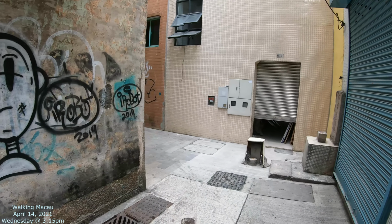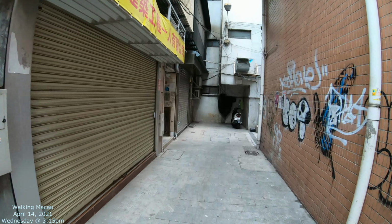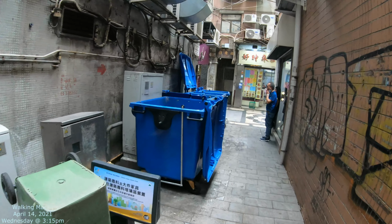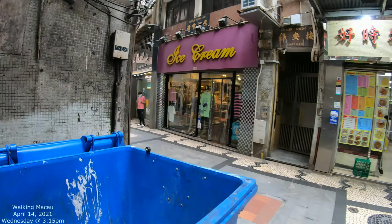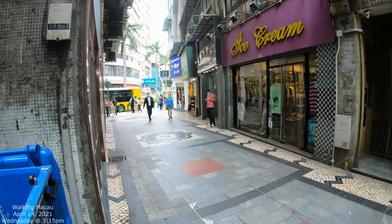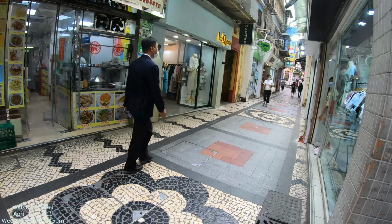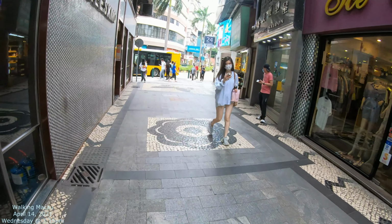Let's go around like this. We're going to go back out to Travessa dos Anjos, which is the main pedestrian street, but you've got all these other little alleys and pedestrian streets too, right? At the beginning you have all these trash cans right here, and then there's the beginning of the street right there, Beco da Carpideira, and this is Travessa dos Anjos. Let's capture this a little bit and get all the beauty. This is a nice pedestrian street, and we're going to capture it slowly by going this way, and then show you where this all comes out.